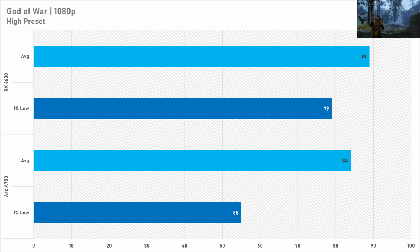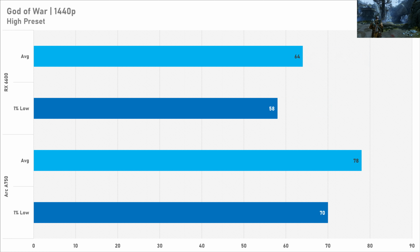Where we do see a massive change though is 1440p. Here the CPU is playing less of a part, especially for the Arc GPU, so the 1% low was much closer to the average frame rate here. Looking at the RX 6600, it does trail the Arc A750 by a full 18%, which is quite a huge performance margin, and it's something we're kind of getting used to at 1440p here. The AMD GPU does get more than 60 FPS on average, which is not too bad I suppose, but the Intel GPU is just running away with it.